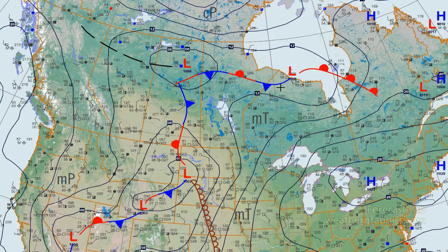And that's some really hot air for this time of year. 86 along the coast there. And they really don't have air conditioning in those First Nation villages. So I think they're probably suffering to some extent from that heat. And some of the dew points in Western Ontario, 63 to 66. So that's definitely some tropical air in place in that region.